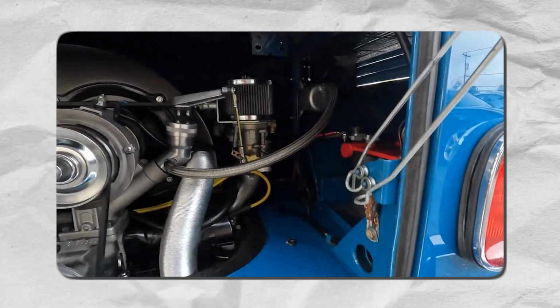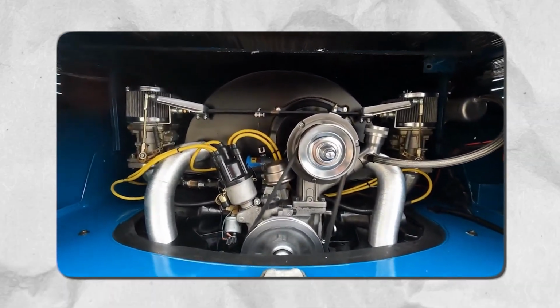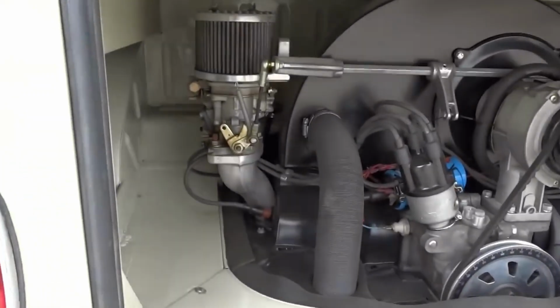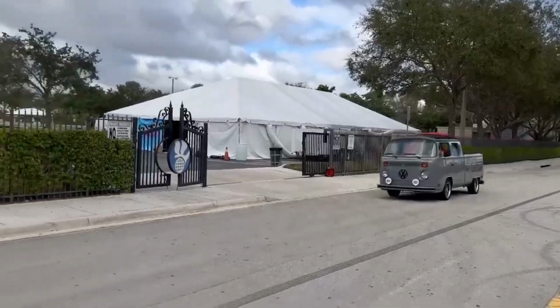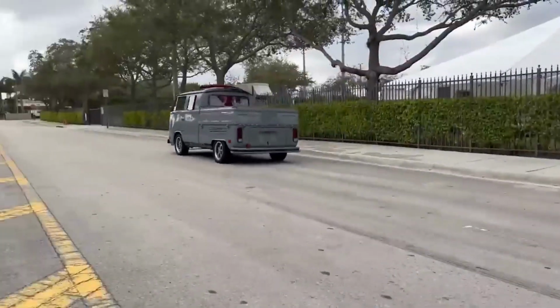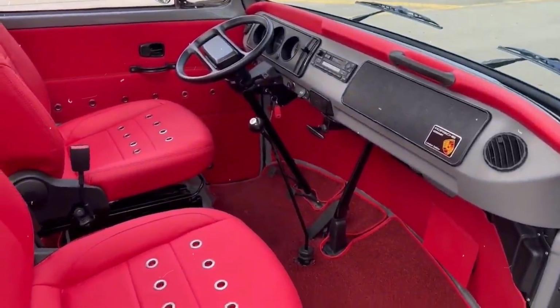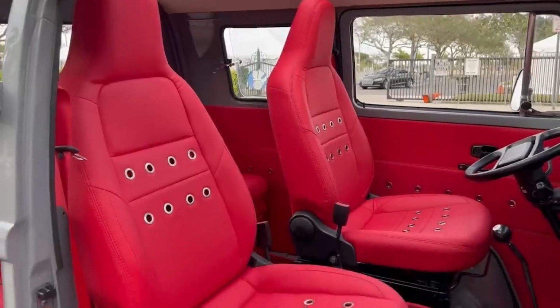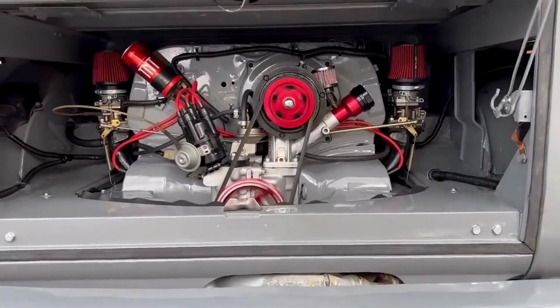One of the most notable features of the 1973 Type 2 pickup was its rear-mounted, air-cooled flat-four engine. This engine had a size of 1.6 liters and produced between 46 to 50 horsepower with a torque output of 73 to 75 pound-feet. The placement of the engine at the rear improved traction, which was especially helpful for a vehicle designed to carry heavy loads. The pickup came with a 4-speed manual transmission, which was standard for this model.